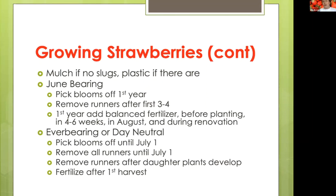Remove runners after the daughter plants develop. Now, the first year, when you're fertilizing your plants, you're picking off the runners, but you're letting some of the runners develop. And believe me, at least in the shuck sand, I may have 10, 12, 15 runners going during the year. So I need to let about 4 or 6 of them develop the first year and not pinch them off or cut them off. And those are going to be my new plants for next year. And you'll see it in the matted row system. You'll see how that works.